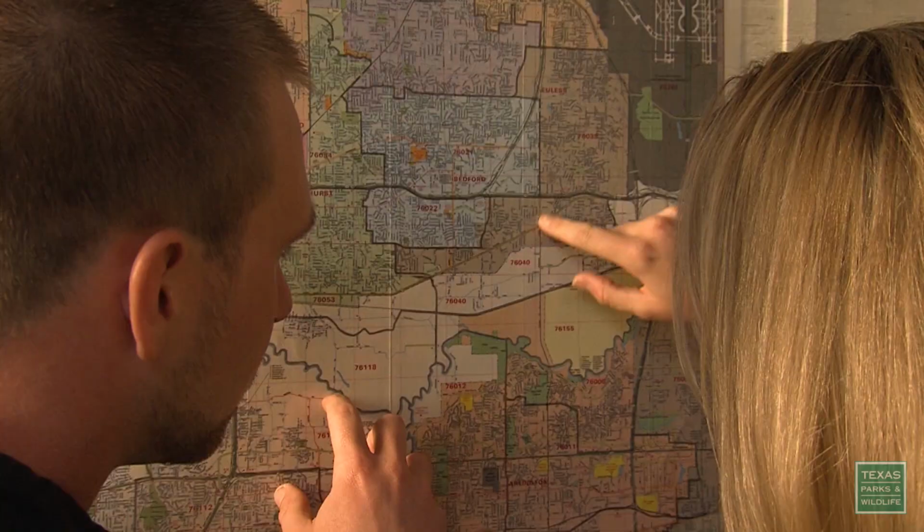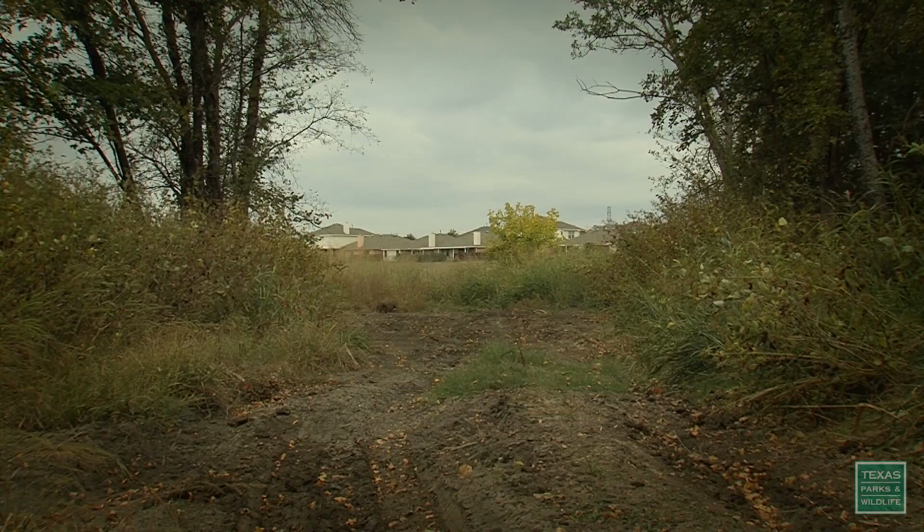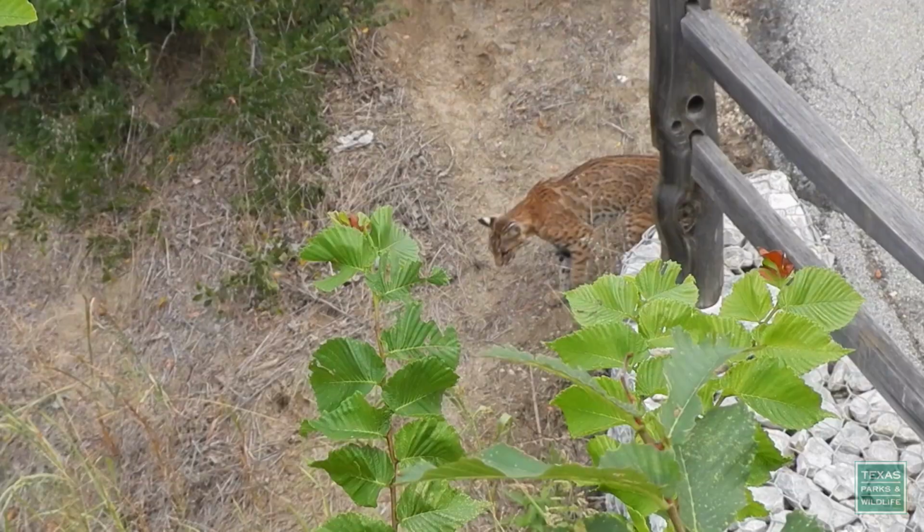Like, we've got cats sleeping under roadways. They're hunting on golf courses. We're finding that bobcats are in neighborhoods on a daily basis, and people rarely see them and rarely have problems. If you see a bobcat, don't approach it or try to feed it.